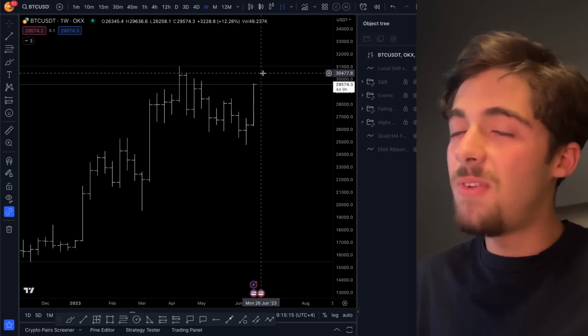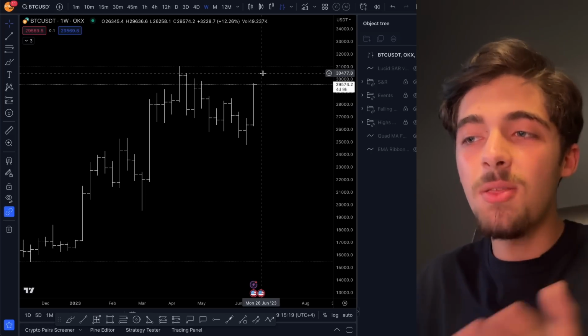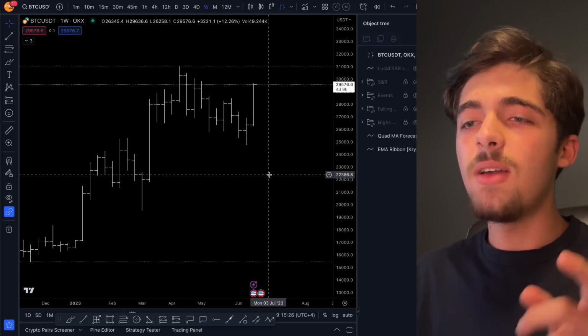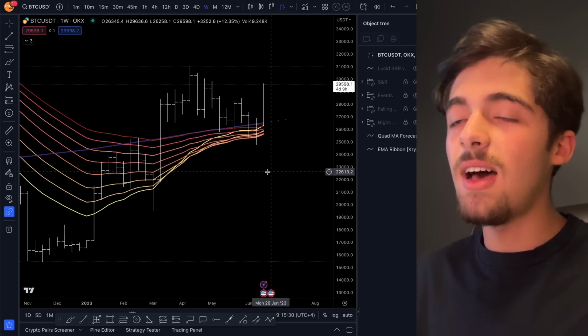I thought I was a very big degen when I did that, but Bitcoin actually ended up pumping almost, well, actually $1,000 more. So that was pretty insane. But why is this happening? Well, the first reason is if we have a look at the EMA ribbons and the 200 period moving average. I discussed this a lot of videos ago, right?